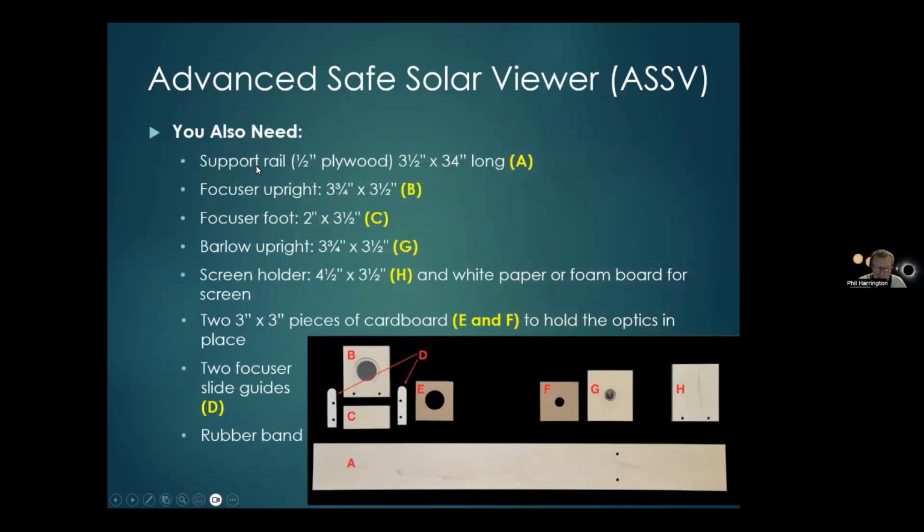Here's what you do. You pick up half-inch plywood to make the support rail, which is A. B is the focuser upright. Over here, that's where the front lens goes. The focuser foot, C, the two of them get nailed and glued together. Two guide rails, D, okay, over here, two guide rails. Those are, that's a tongue depressor.